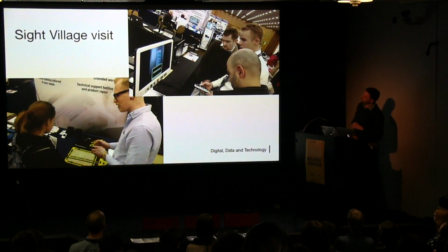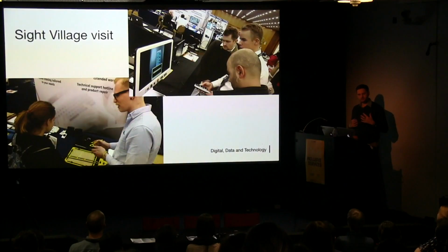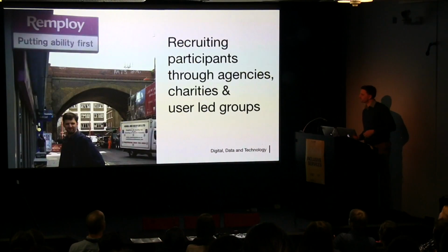We do other things. We encourage people to go to various events, such as the Sight Village event, which is just around the corner from here, so you can go and experience different magnification and braille devices and so on. Basically just getting an idea of what technology is out there and also meeting people. We also found this is a great place to do guerrilla user research with visually impaired people.